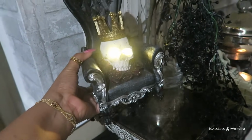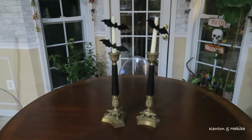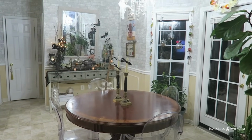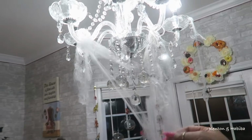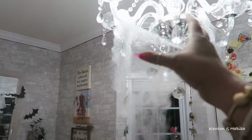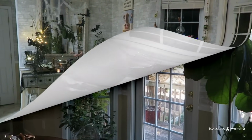We gotta do it because I'm tired of seeing all this Halloween stuff. It was so much fun putting all this stuff up, but as you know, it's a pain when you gotta take it off. So these spider webs gotta come off the chandelier because that is not the vibe. This is the next day.